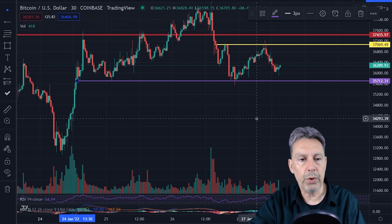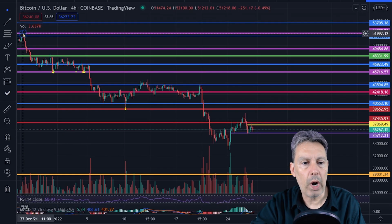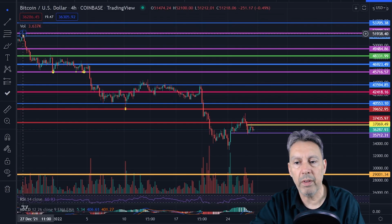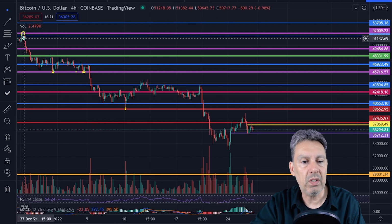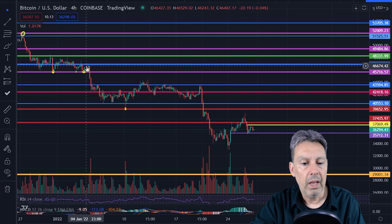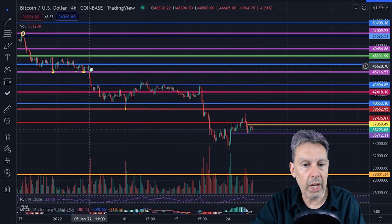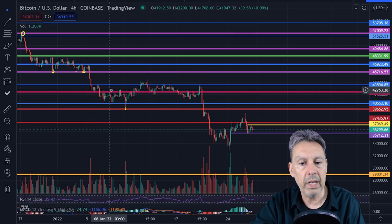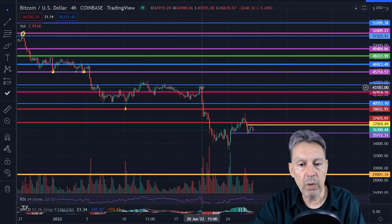So I'm going to zoom out and show you what I mean by that. Okay, so these are the 4-hour candles. This goes back to December 27th. On December 27th, we were trading at about $52,000. So you can see we had a quick gap down, then sideways, and then on January 5th, we had a gap down, and then basically sideways all the way until January 20th.